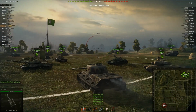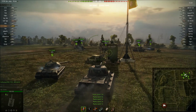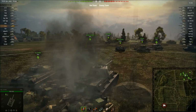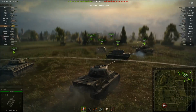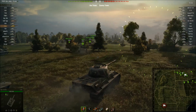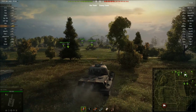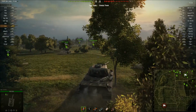Alright, so we've loaded into Murovanka, and this is about the medium kind of blend of matchmaking you can get in this tank. You do see tier 10s. In this game it's only tier 9s. And as you can see, going cross country on this kind of mushy terrain, I'm only doing about 23. It is nowhere near the 35 that it says. And when you turn, you see I scrubbed off like 4 or 5 kilometers per hour.